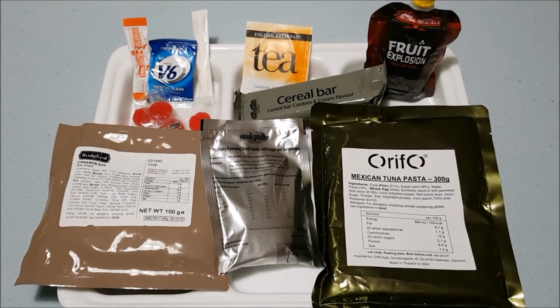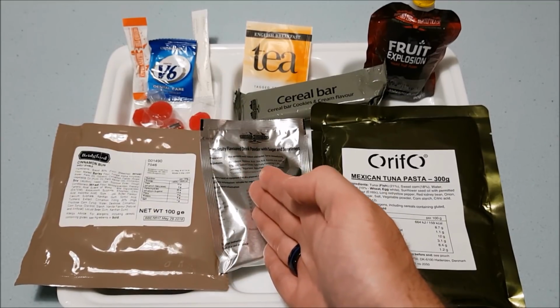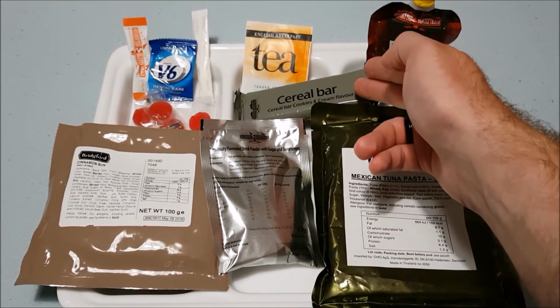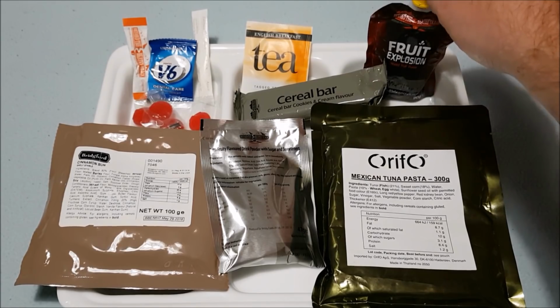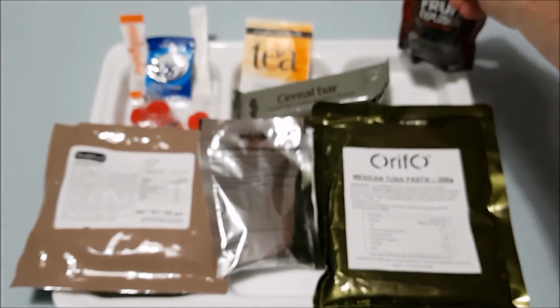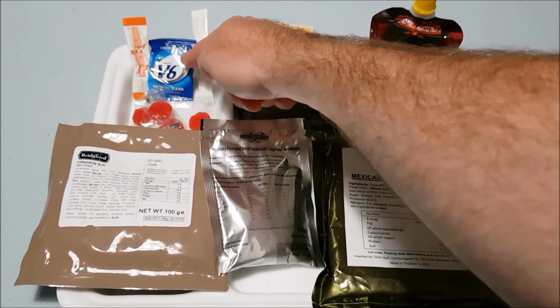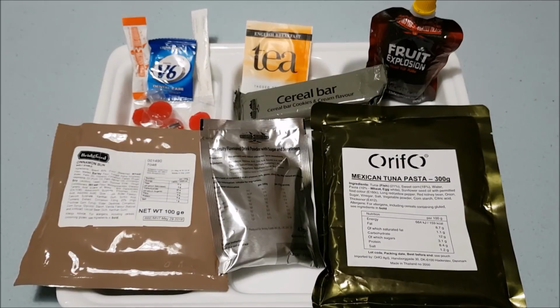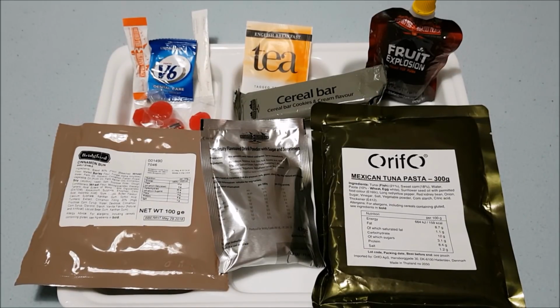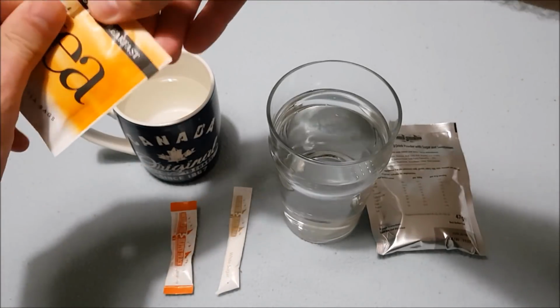And lunch is going to be made up of the Mexican tuna pasta, cinnamon bun, Tutti Frutti flavoured drink powder, our cookies and cream cereal bar, fruit explosion, which is our apple, mango and banana flavour, English breakfast tea with sugar and creamer, strong mint gum, and the cherry flavoured boiled sweets. So let's get the drinks made up. So we'll chuck in our English breakfast tea bag.